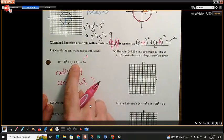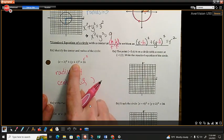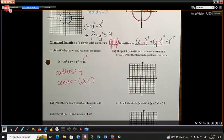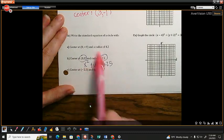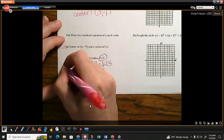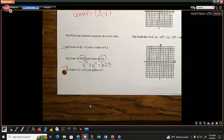And then for the y, it says y plus 1. So where is your center really? -1. Just by looking at the equation, you can figure out where your circle is and how big it is. All right? So try right below. Try writing the equation for this guy A and this guy C. I'll give you a minute to get them both done.